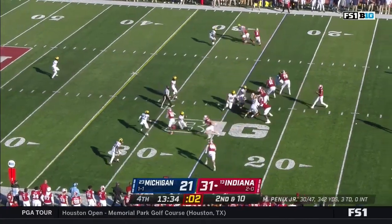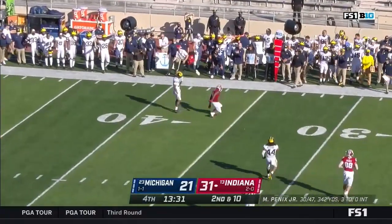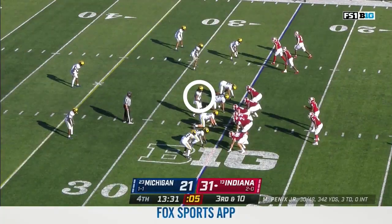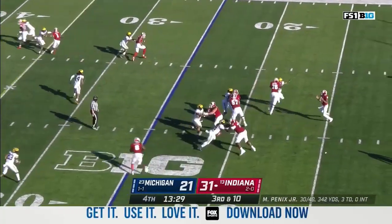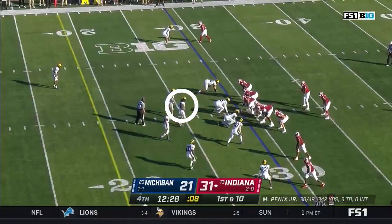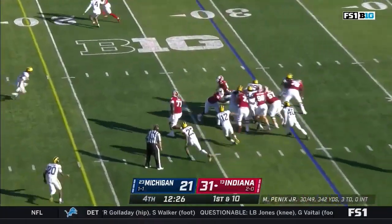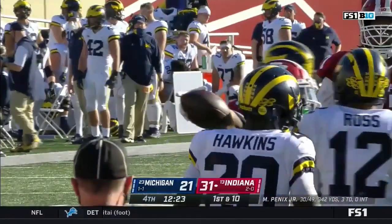Only thrown one kick this season. They'll look to throw again. Back-to-back throws with his 10-point lead and back-to-back incompletions, making it third and 10 on third down today. Michigan bringing just four with a twist. Penix throws incomplete. This has been a staple of Indiana early on, taking advantage of these takeaways. Here comes Scott with a gaping hole. First down inside the 15.